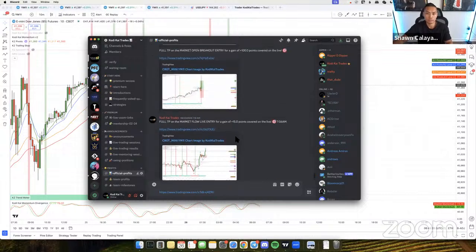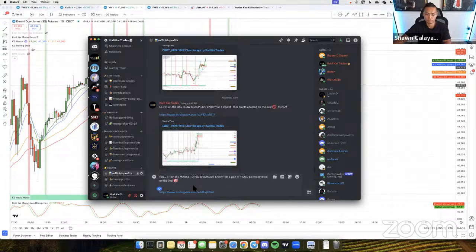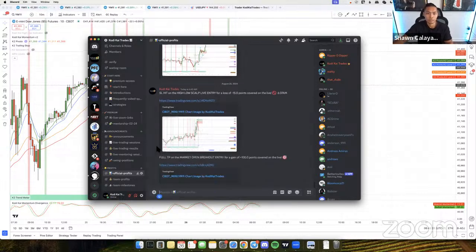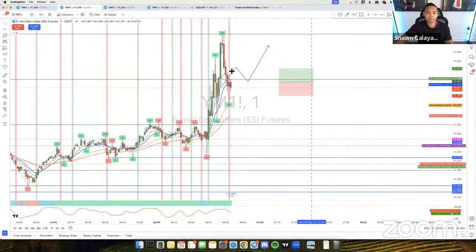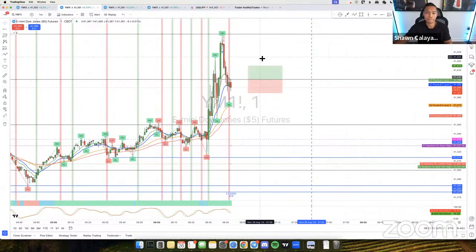All right, so one loss and one win. One small loss and one big win. See, I made 1,500 on that trade. Not too bad. So I'm down 500 on the high-low scalp, and then I'm up 1,500 on the 100-point move.